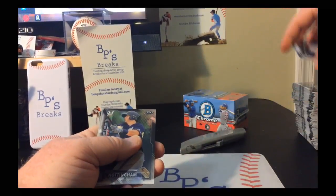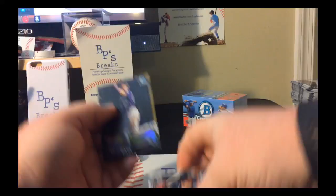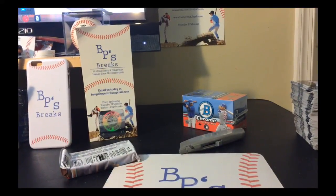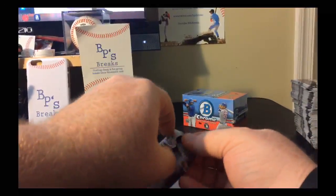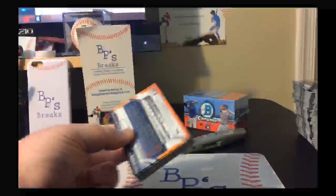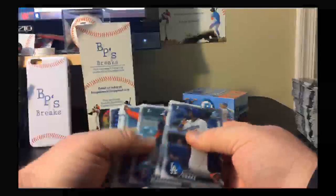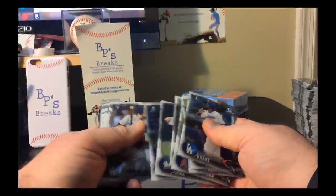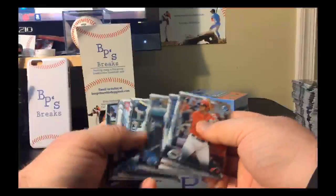Let's see. Nottingham and Jerron scout updates, and a David Dahl black and gold. Kenta Maeda rookie auto doesn't have a hit yet. Hopefully we'll change some of that right here.